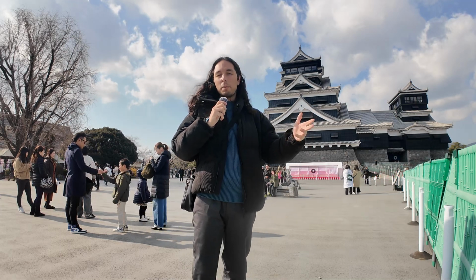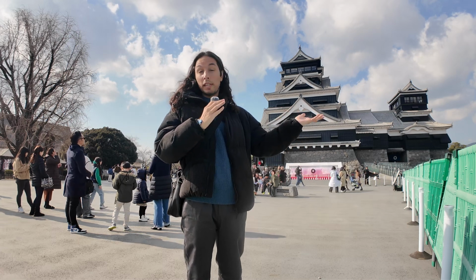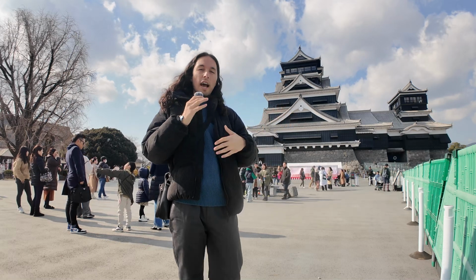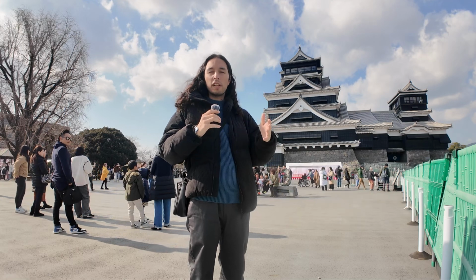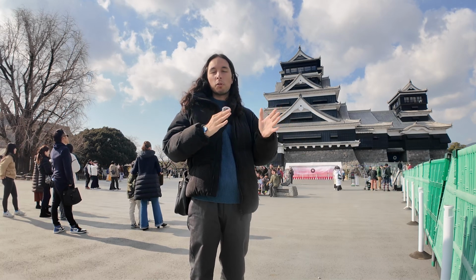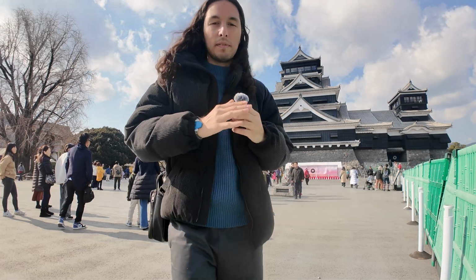Today, I'm at one of Japan's most iconic castles, Kumamoto Castle. This building has been here for a couple centuries now, and it just showcases that resilience and strength from the samurai era. After here, we're going to be going to Sakura no Baba. It's a traditional village with food, treats, and lots of shops. So today we're going to get a mix of history, culture, and of course some food. But before all that, let's do a quick little walk around here and see what they got.